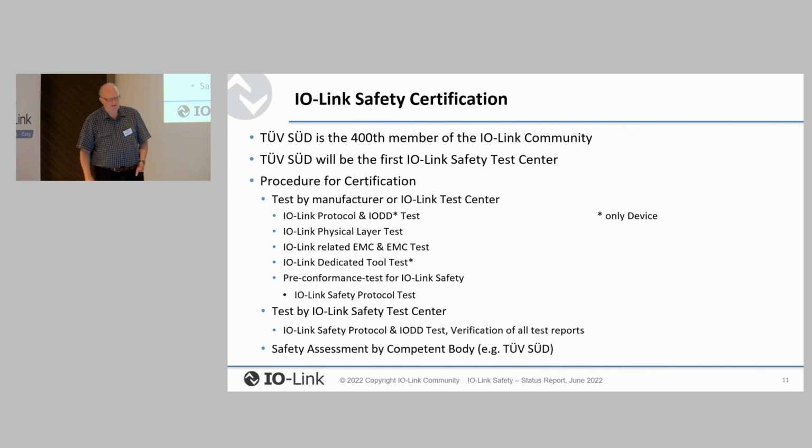And this is the IO-Link protocol test, the IODD test, the physical layer test, the IO-Link EMC and the EMC test. For IO-Link safety, we have a special dedicated tool to do the safety parametrization. This has to be tested. And then for the safety communication, a pre-conformance test has to be done. With these results, you can go to the safety test center, and then the test center verifies this test, does the last verification and the last test run. And with this result, you can go to a safety assessment.